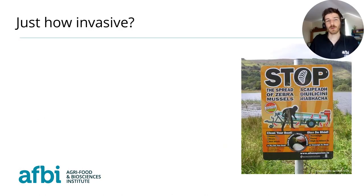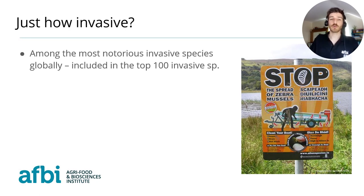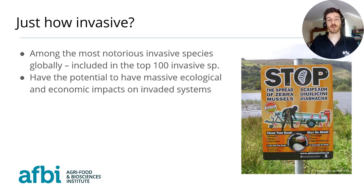So just how invasive are zebra mussels? They are among the most notorious invasive species in the world, and are quite often included in the top 100 invasive species globally in the lists that come out from time to time. They have potential to cause massive ecological and economic impacts on invaded systems.